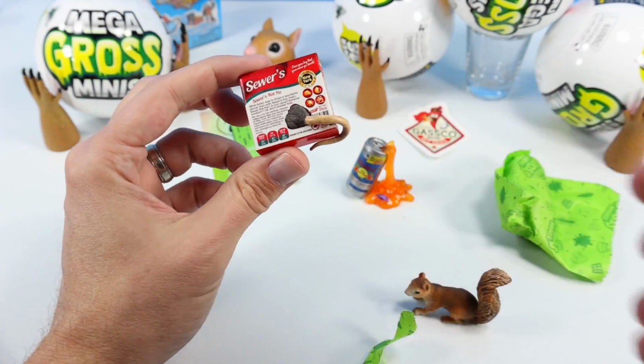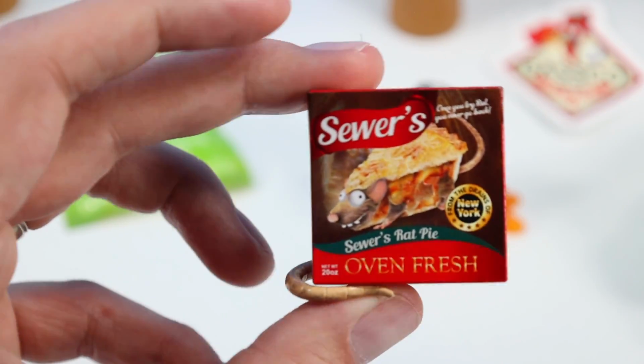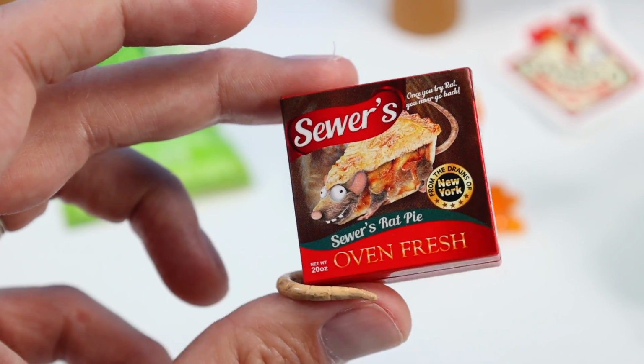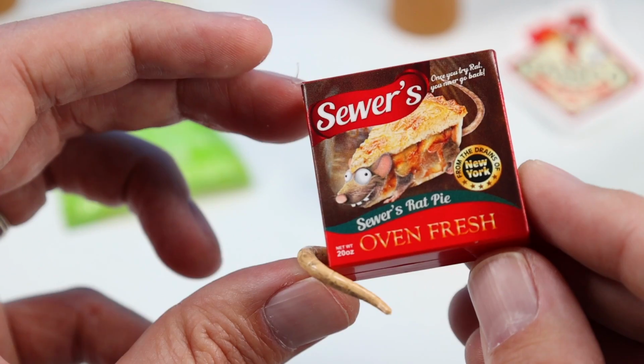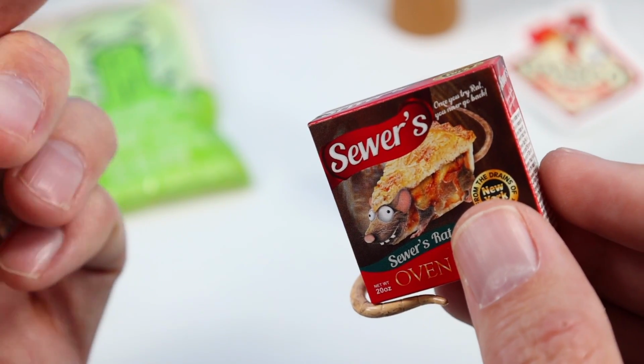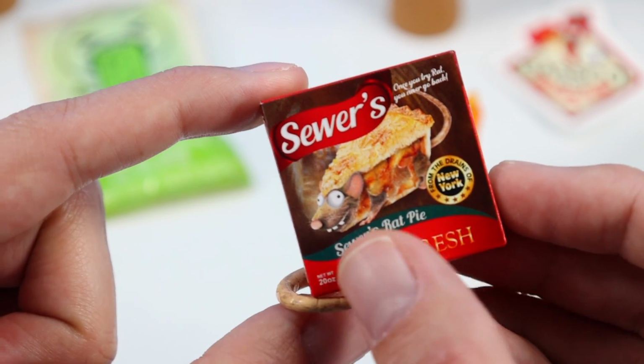Oh gosh, look at that, there's like a rat tail in there. Sewers Rat Pie. What is this making fun of? Is it Sawyer's? What's the brand? There's Sewers Rat Pie, so there's a rat on the front. What is on my fingernail? There's a rat on the front, and it's in the pie.